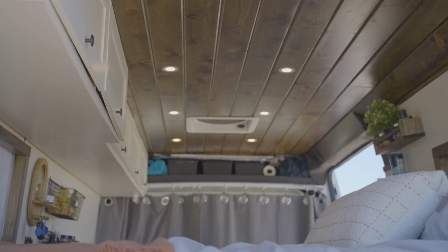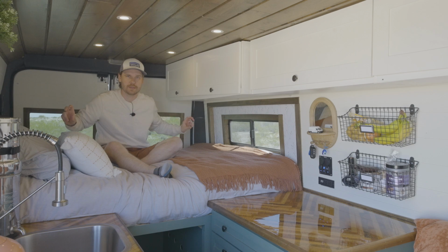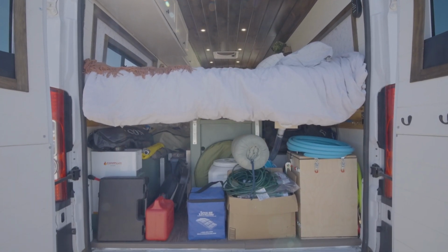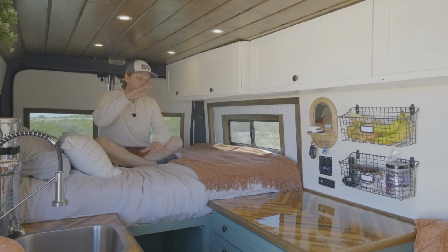The other thing I did want to mention about the bed is it ended up working out. It sits on the horizontal framing of the Promaster, and it's just long 2x4s that go across. I'm able to pretty much sit in here comfortably, a little slouch, but for the most part, I'm able to just sit up, so I don't ever have to worry about hitting my head or anything. So the height of it ended up working out perfectly for us.